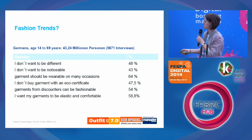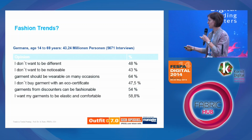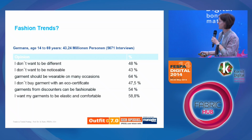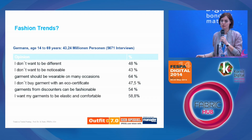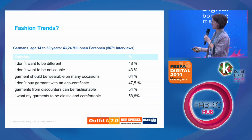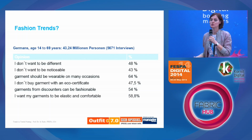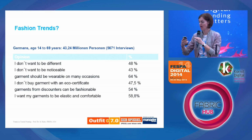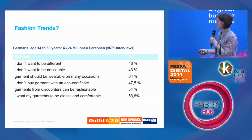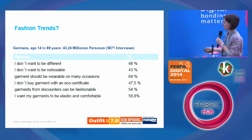There are many, many people who say, I do not want to be different. I just want to be part of the mass. 48% just say, I don't want to be different. Also, people don't want to be noticeable. So maybe camouflage print would be the best solution for these people. And people want to have garments, fashion, which can be used on many occasions. So not just a high fashionable product, but something which can be worn on many occasions. 64% of the people say this here.